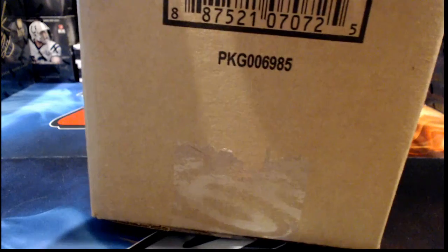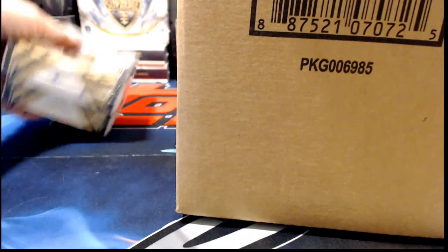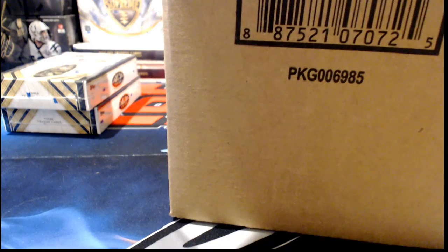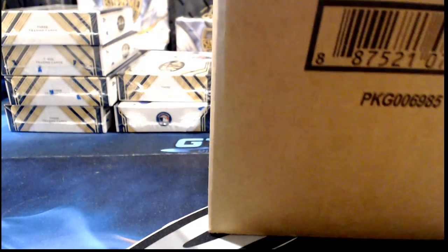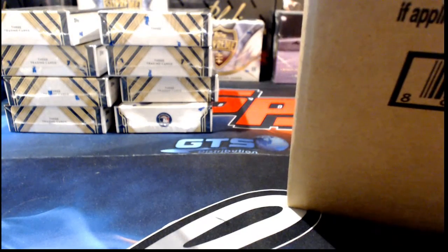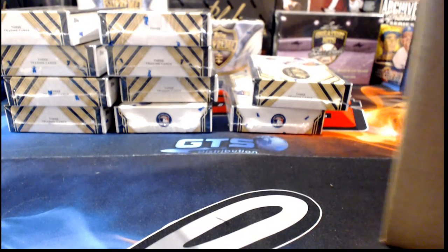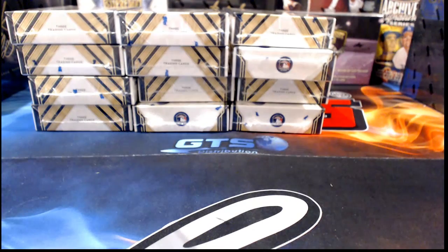We've only got the half case of Tier 1 left after this. I prefer to break these in full cases, but for whatever reason, one of the places I buy from only sent me a half case. I guess it's some weird allocation thing, but normally I don't even really accept stuff that comes in less than case amounts. Normally I'm kind of like, you can give that to somebody else, because I prefer to break it as a case. Anyway, I have it, so we'll break it next week. And then that half case next week will be the last of the Tier 1. But it'll be just in time for us to get started with Finest, which is always fun to open.